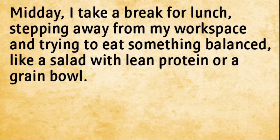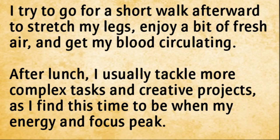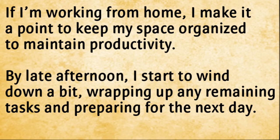Midday, I take a break for lunch, stepping away from my workspace and trying to eat something balanced, like a salad with lean protein or a grain bowl. I try to go for a short walk afterward to stretch my legs, enjoy a bit of fresh air, and get my blood circulating. After lunch, I usually tackle more complex tasks and creative projects, as I find this time to be when my energy and focus peak. If I'm working from home, I make it a point to keep my space organized to maintain productivity.